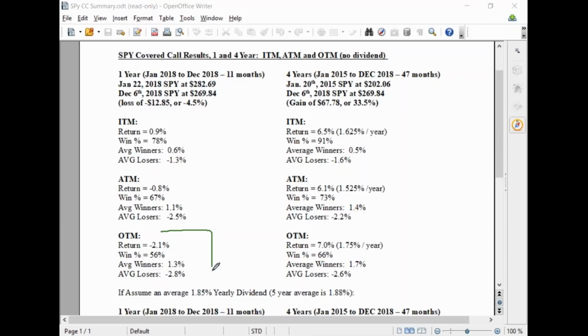In any case, so that out-of-the-money one, again, SPY down from 282 to 269. That was as of this morning, yesterday of December 6th, excuse me. It's down another 2%. We saw that. So it's down 4.5% for the year. It's actually 7. But the covered calls would have been a loss at 2.1%. The out of the money would have still resulted in a loss. You hedged the loss by 2.4% over 2018, but it still would have been a loss.